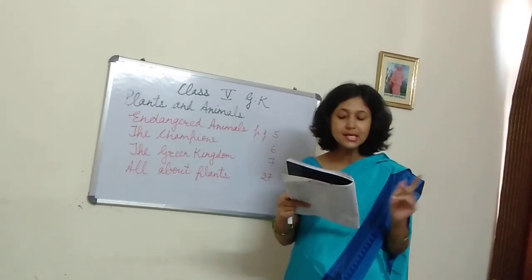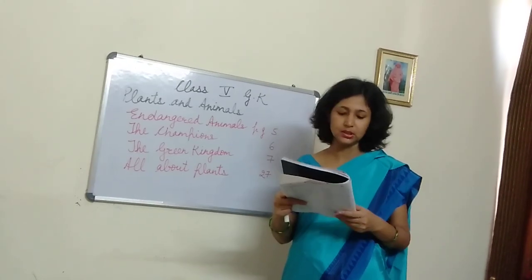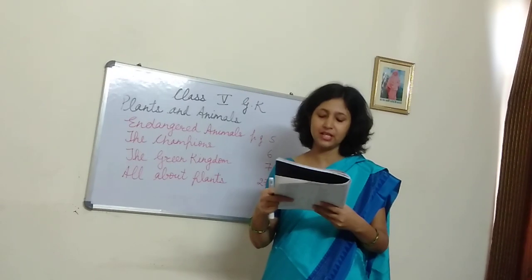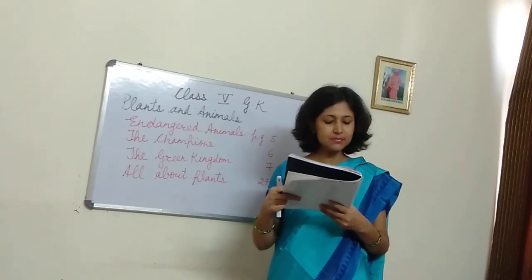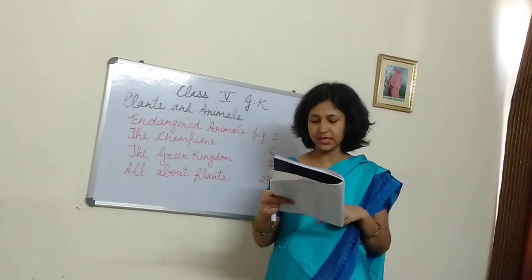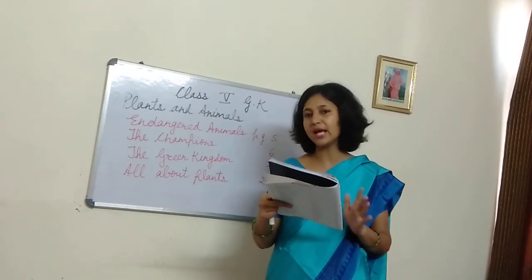Then the third is the whooping crane. Just 250 are left in the world. Then fourth is the mountain gorilla. These don't survive in captivity. They are found only in jungles. Some 600 are alive now. Then next is Siberian tiger, largest of all tigers. Only 700 are alive now.